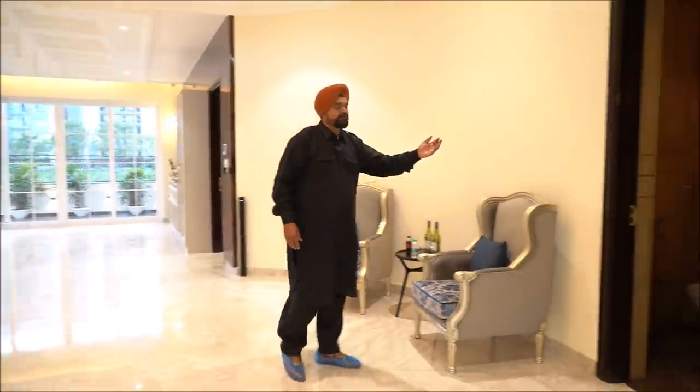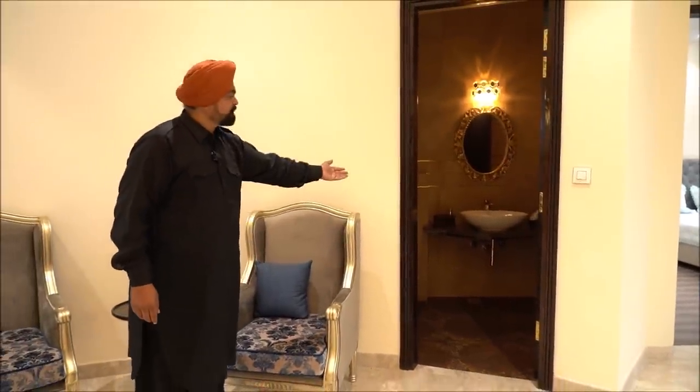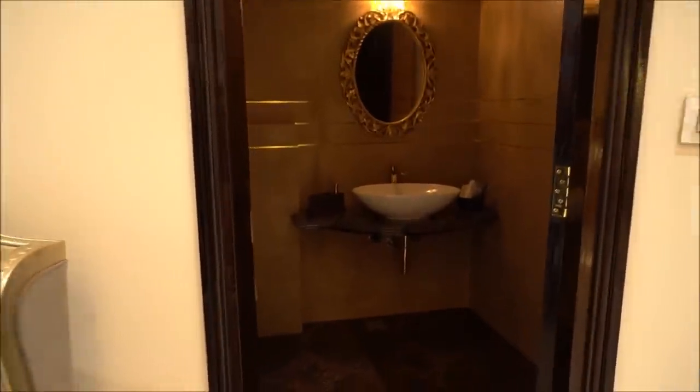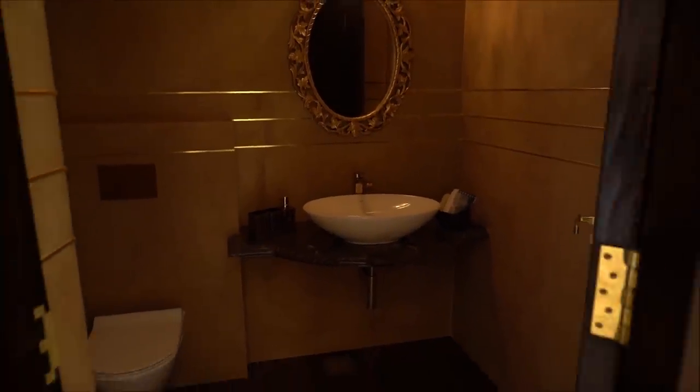So we move on to the powder room, which is to be used for the drawing room, the lobby area. Maybe you can just pan it slightly nearer and let people have a view of what nice designing can be.